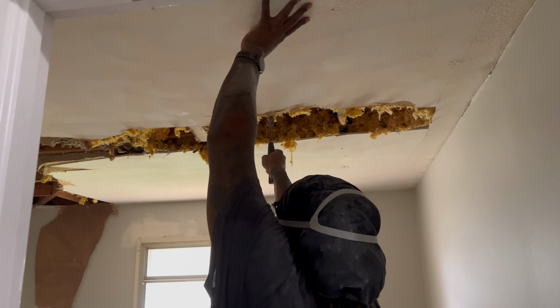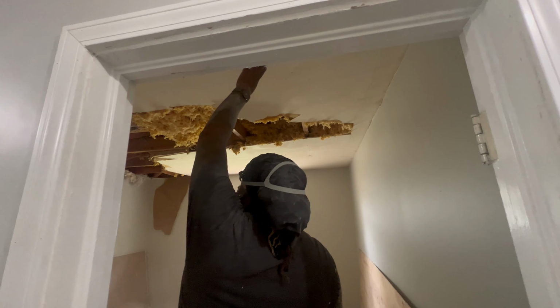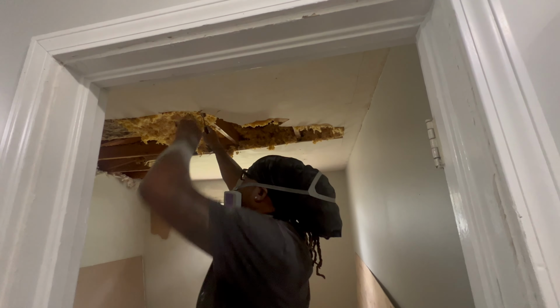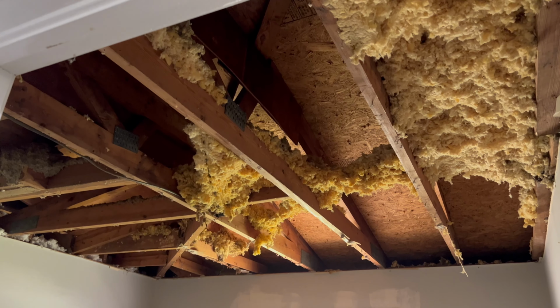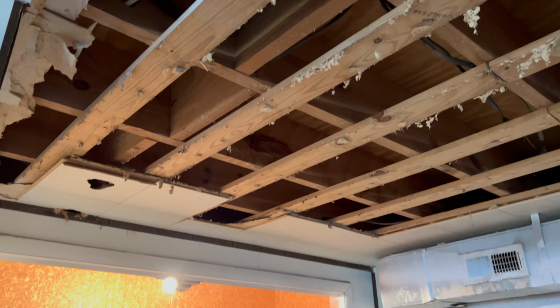I know you guys are probably wondering, why is he pulling down the ceiling? But I promise you there's a reason. The house was infested with rats at the beginning, so this is where they made their home. And because of the constant urination and whatnot up in the ceiling, it has began to sink in, and we wanted to clean it out and get fresh insulation and drywall.